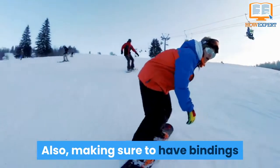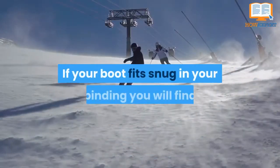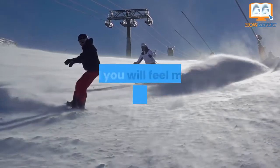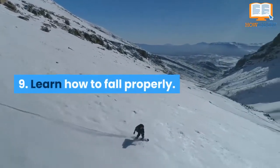Also, making sure to have bindings that fit your boot size properly is essential. If your boot fits snug in your binding, you'll find that riding will be overall easier and you'll feel more secure on your board.